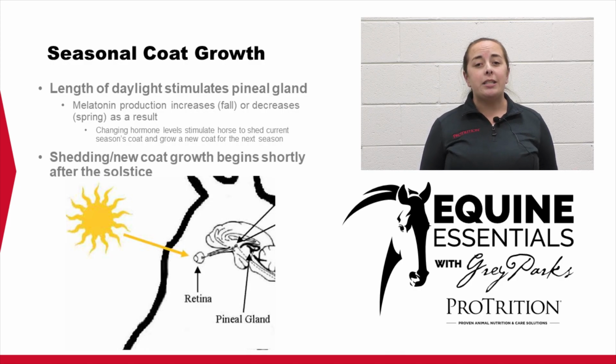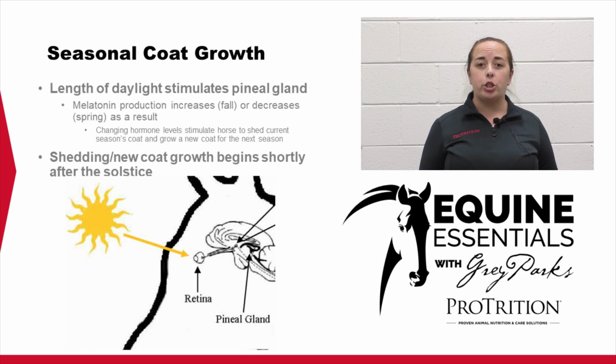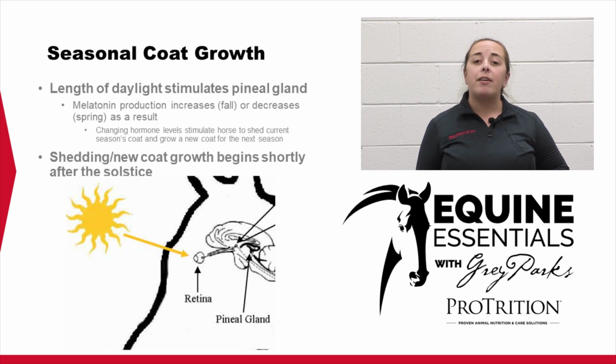So in the fall, when days are getting shorter and shorter, the horse is getting progressively less exposure to light, more darkness, and producing more melatonin. The reverse happens in the spring when the horse has lots more increasing sunlight. You have more stimulation, less melatonin, and that tells the horse's body that we are changing seasons. So if you pay very close attention, you will notice that shedding of the horse's seasonal coat actually happens right around the summer and winter solstice.